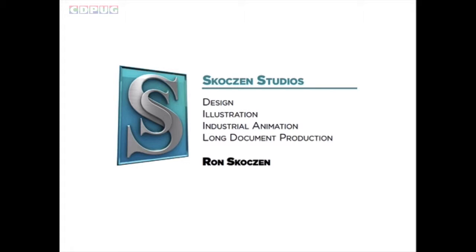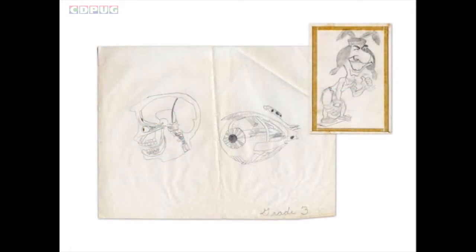And I love to draw. Ever since I was small, I was always drawing something, whether it was a Dick Tracy picture in the Plain Dealer or something. I was just always drawing. I love to do that.